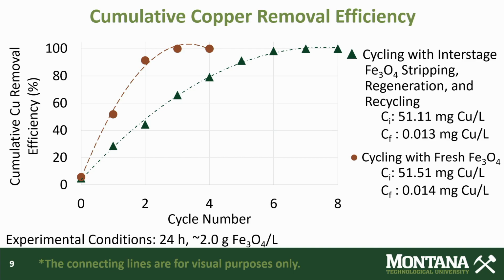In addition to adsorption, we also looked at cycling. So cycling experiments were conducted to determine the reusability of our magnetite. Each data point was taken after 24 hours of contact using about 2 grams per liter of magnetite. And over several cycles, it is observed that near complete removal of copper is achieved. Final concentrations taken after the final cycle in each case, and noted in the graph legend, were below the detection limit of our instrument, which was 0.1 milligrams per liter.